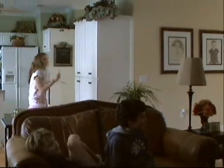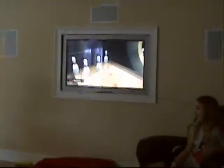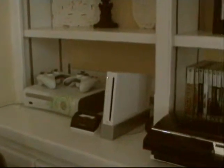Haley's over there doing some bowling. Trying. Yes, that is the Wii. Over here we have the PlayStation 3, the Wii, and the Xbox 360. All of this qualifies John as being the coolest human on the planet.